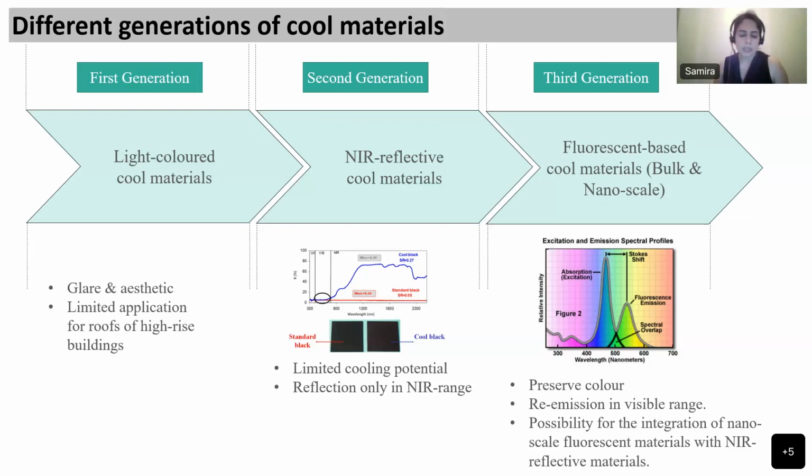Also, the other interesting point about these materials is that, because they are semiconductors and they present a very high transparency, they let light go through them. So with this, we are able to integrate them with near-infrared reflective materials and achieve a very high cooling potential.